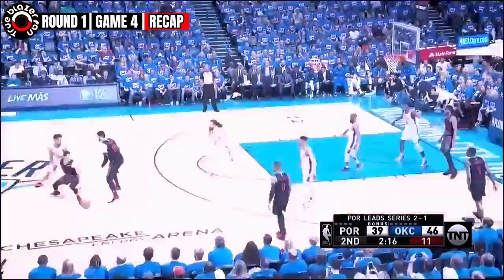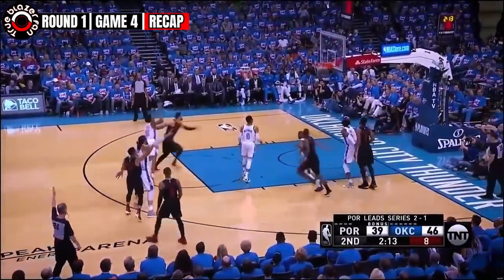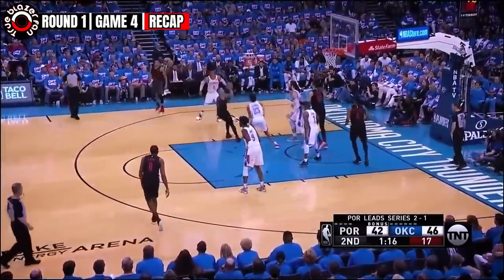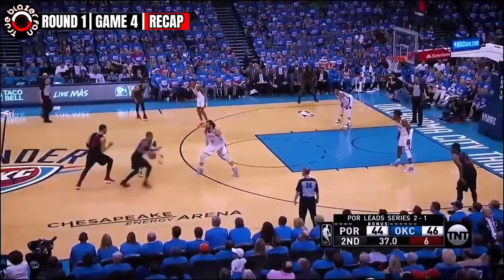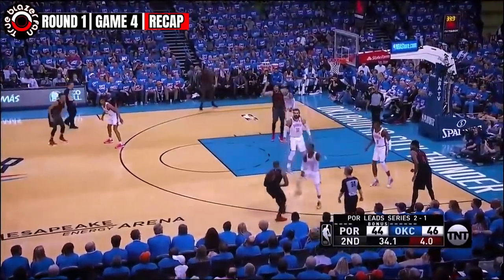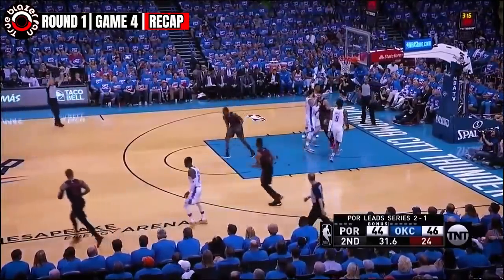Anyway, Portland looked to be in a little bit of trouble here as OKC has pushed their lead to 7, but CJ McCollum answers with a very tough contested 3. This was Dame's first field goal of the half, and despite that, Portland was still only down 2. This got Dame going a little bit as he pivoted into this three-pointer in a way that I haven't really seen him do before. He still ends up hitting it, and Portland is able to retake the lead.